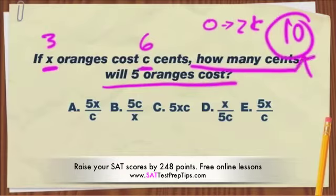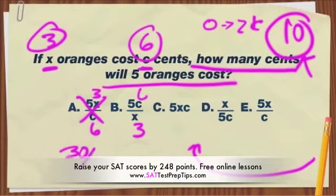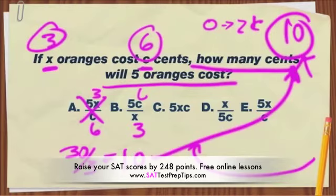This is our target, because when we go through our answer choices, we're going to try to find the answer choice that gives us 10 when we plug in 3 for x and 6 for c. Let's take a look at answer choice A. We have 5 times 3, which is 15, divided by 6, which does not equal 10. Answer choice B would be 5 times 6 divided by 3, which is 30 divided by 3, which equals 10. And 10 is exactly what we were looking for, so answer choice B is correct.